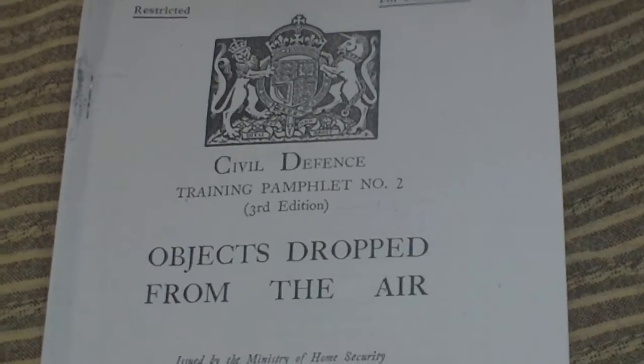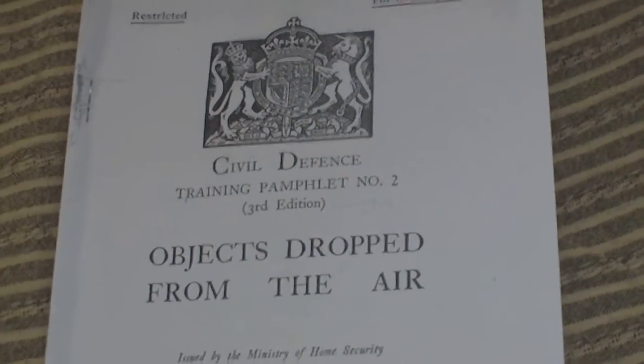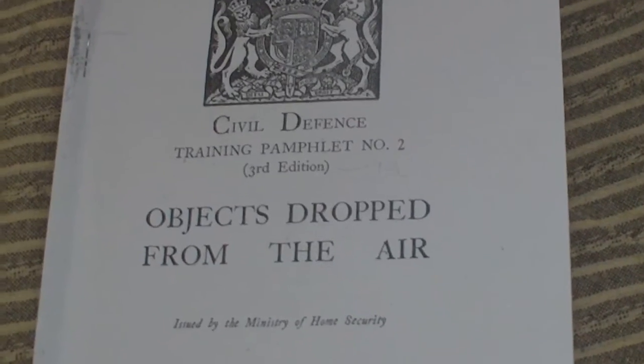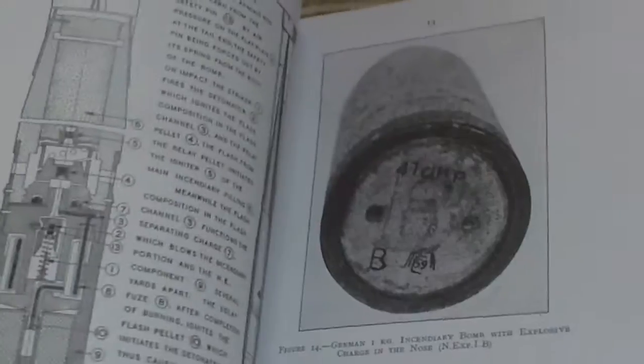It's a minefield of information and you should really try and get one, especially if you've got one of those incendiary bombs, German World War II. So as you can see, it is really a useful little publication to have. Objects Dropped from the Air, Civil Defense Training Pamphlet No. 2, 1944.